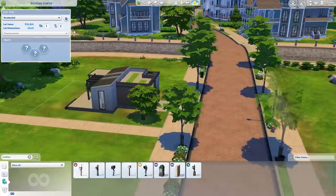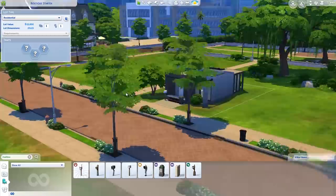Boutique starter. Look at this place. It's beautiful. One bedroom, one bathroom. Lovely. I think that's good for a little starter home, for a little let's build. It's been a little while since we've done one of these.